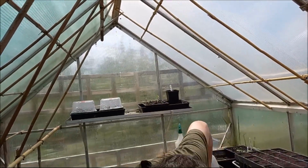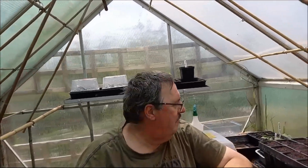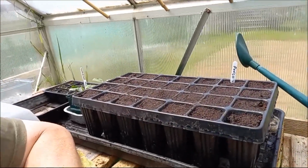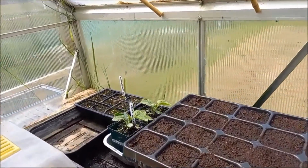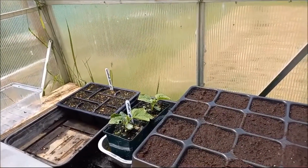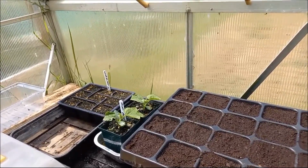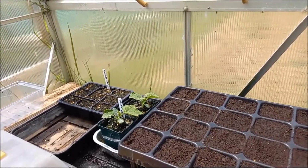So in here, then, we've got a whole tray of pongos again because we planted out our first batch. The mini munch are looking a little bit healthier this week, so you must have been speaking nicely to them. Guardsmen haven't shown. Guardsmen, what's Guardsmen, by the way? They're a spring onion. Okay.